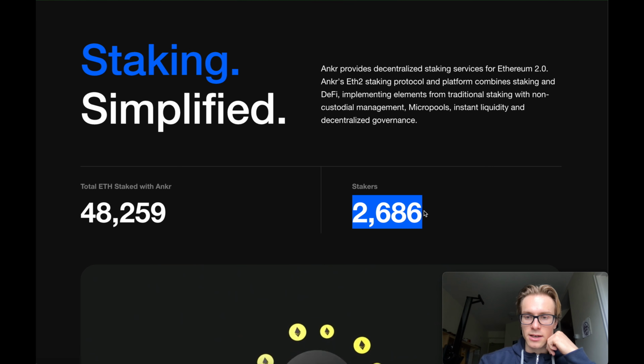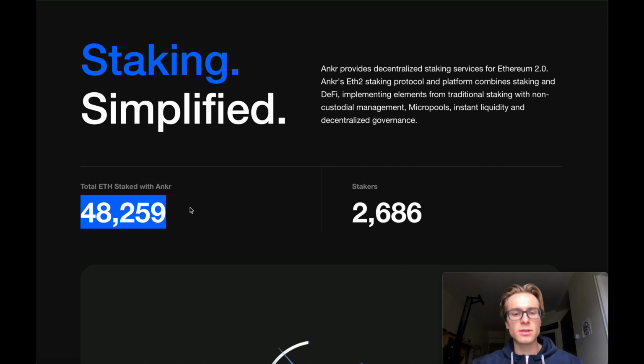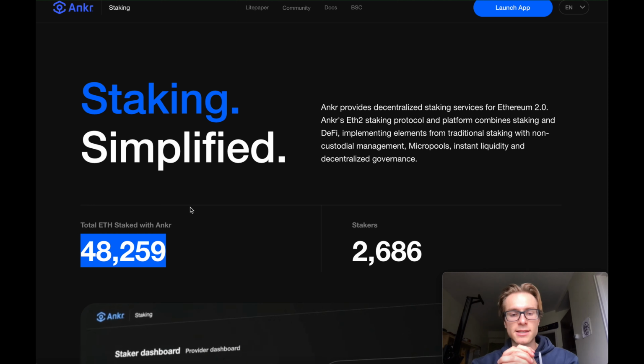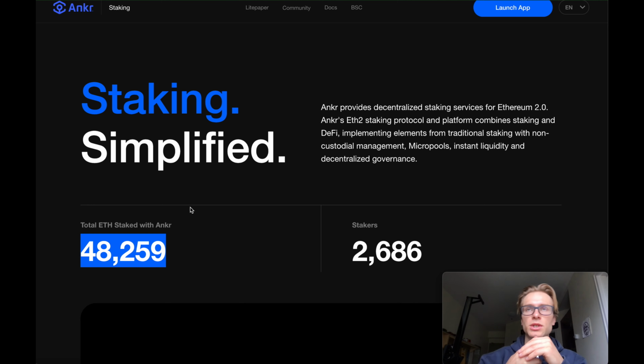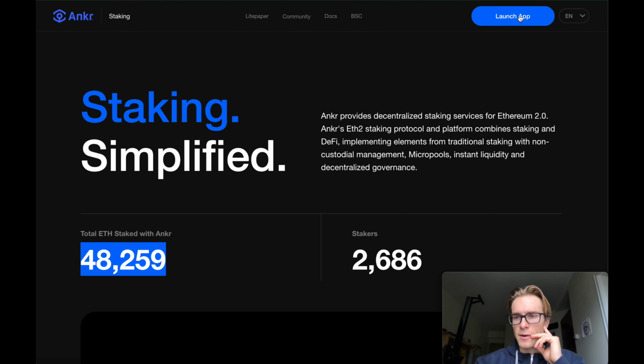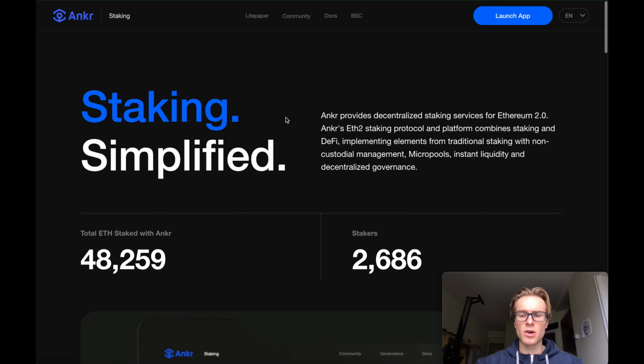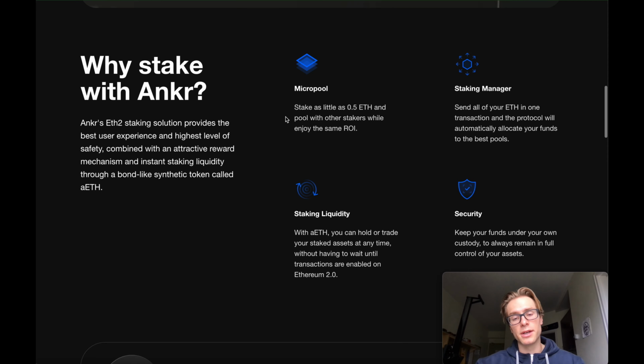As we can see right here, there are close to 2,700 stakers for a total of 48,259 Ethereum staked. And I think you need to at least stake 0.5 of an Ethereum token or a coin, which is right now, I think, probably around $2,500 minimum. So basically what you need to do is launch app and connect through these different wallets. And then I think it's pretty easy to stake some Ethereum. So I'm going to go deeper into that later or in another video.